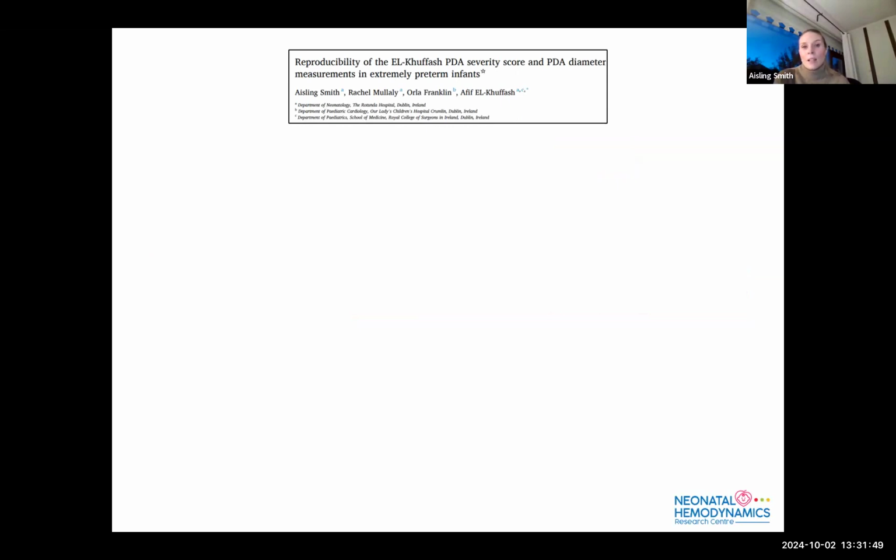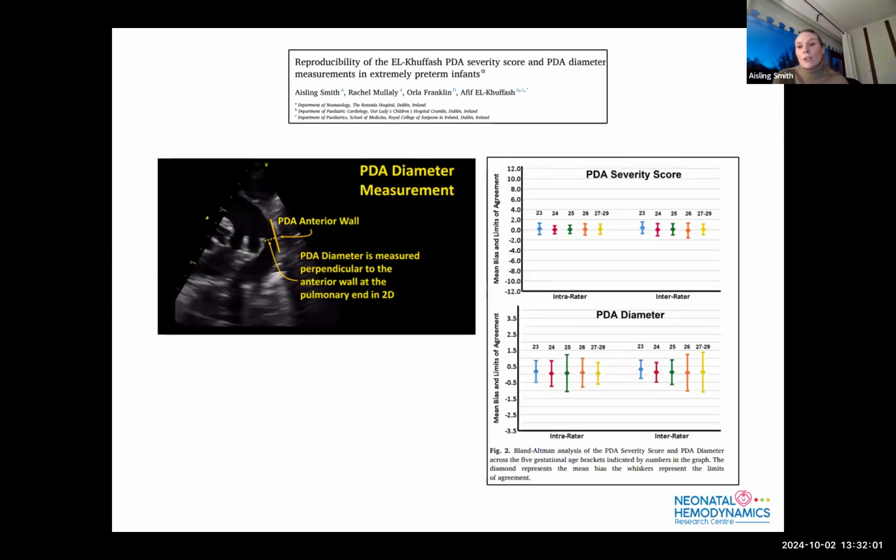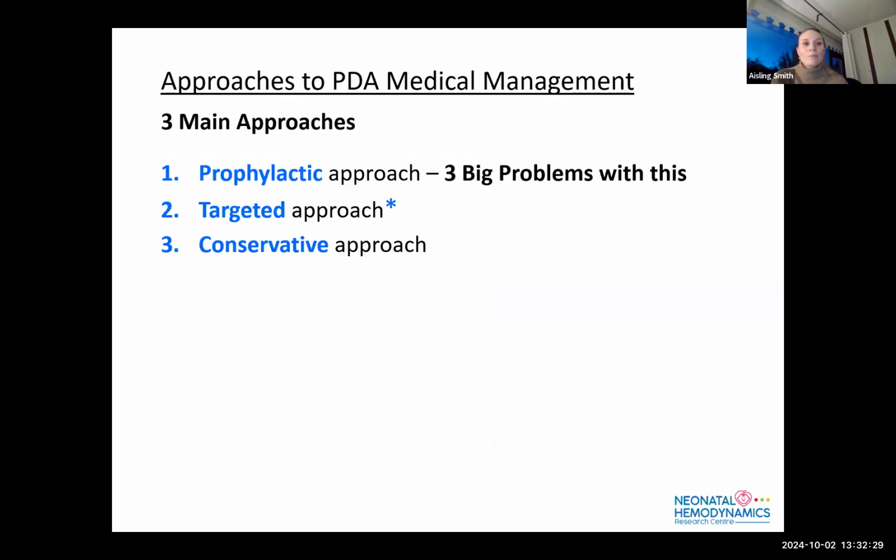Myself and my colleague Rachel Mullally wanted to assess the accuracy of using the score versus just using a diameter. We had a standard way of measuring the diameter, and what we saw was a much greater spread in the measurements of PDA diameter alone versus utilizing the PDA severity score. So it's telling us that across users, the PDA severity score is a much more accurate way of assessing hemodynamic significance as opposed to just using a PDA diameter alone. That in itself will also have treatment implications, especially when you're working in a department where maybe more than one person performs echo.